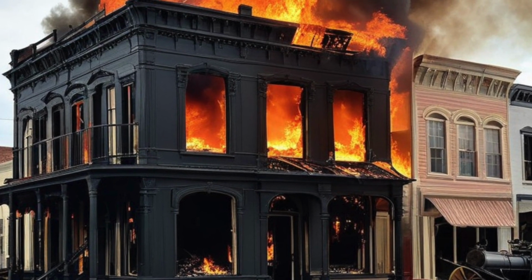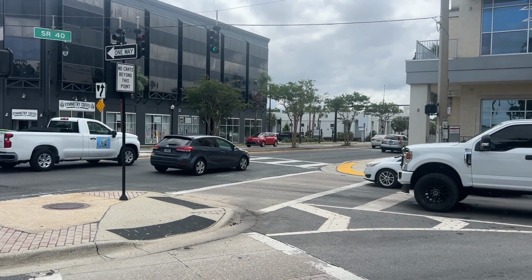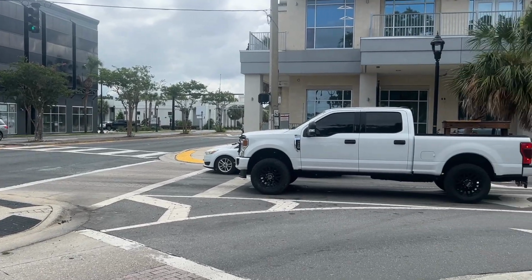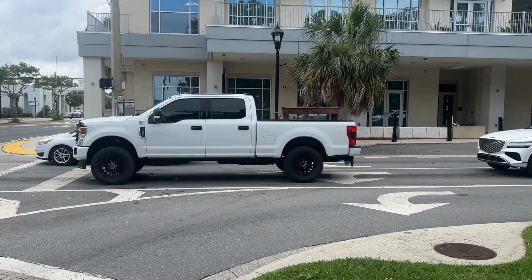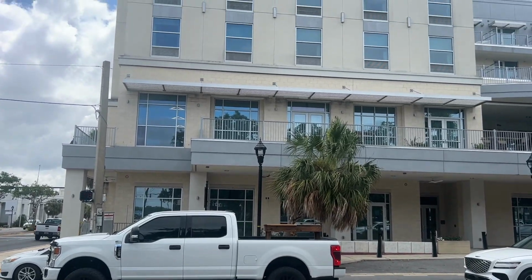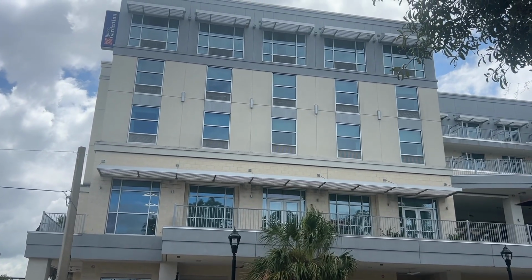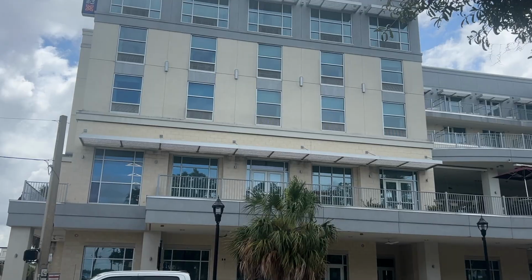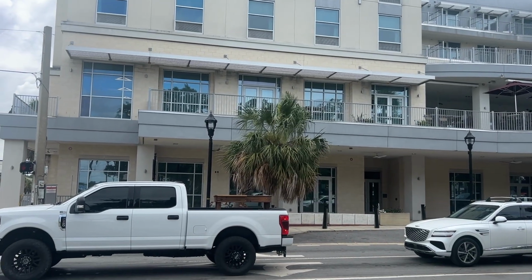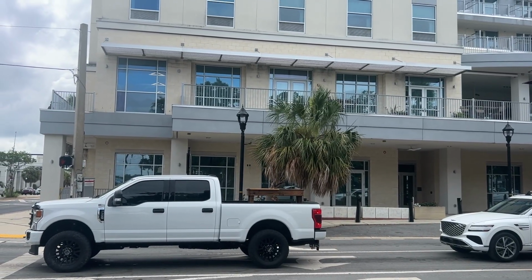That's correct. But at that time, Silver Springs Boulevard was called Ocala Avenue, and Southeast 1st Avenue was called Main Street. So what happened, Robin? Well, this is about the Ocala fire of 1883, as you said. The fire started in the two-story frame store called Benjamin and Company, located back then at the southeast corner of Main Street and Ocala Avenue.